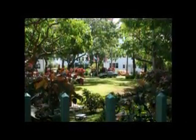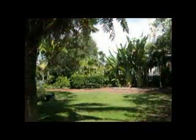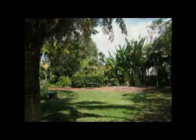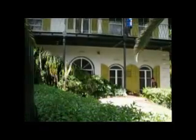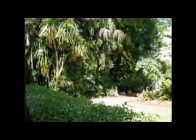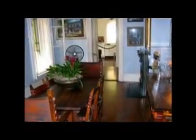Yes, and Ernest Hemingway, he's also known for his like and love of cats, which he had several cats still around the home there. They're known for having 6 or 7 toes. This is the inside of the house, and you could make pictures on the inside of this house. Once we got inside, we learned that he was quite the collector. There's Anne in the living room with a Queen Anne couch, many artifacts from all over the world.